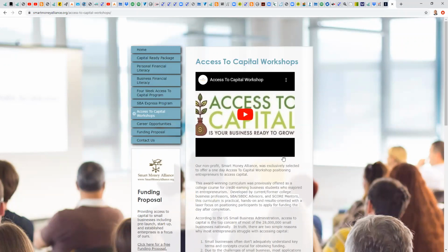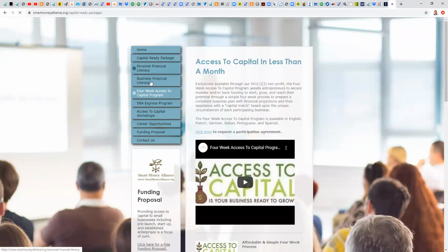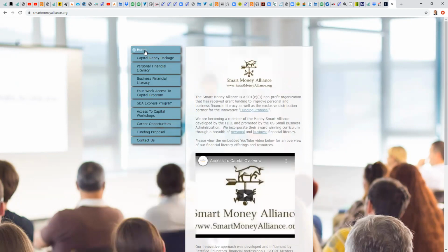But normally, Crystal, the answer to your question is 30 days to build out the loan package, rather it being in either of these. If we're doing the SBA Express program, we can compress that down to about 15 days and then apply for funding around day 16. And then the goal would be to actually get funded within an entire 30-day process. Great question, Crystal. Who else has any questions regarding what we've gone through?